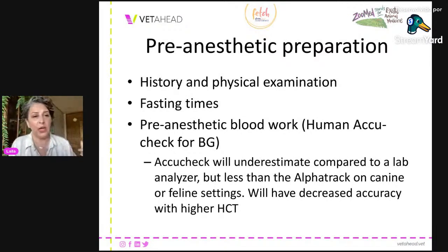And we need to do blood glucose. Here we need to use the human AlphaTRAK check if you are using portable glucometers. If you use bench analyzers, no problem, it's fine. And we also need to have a BUN or use the Azostick to have an idea of the BUN. So no excuses, because those four things are very cheap.